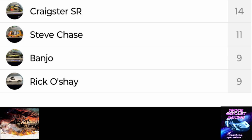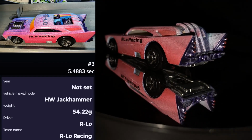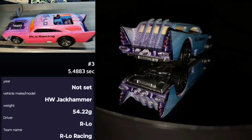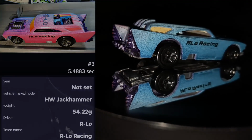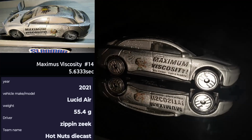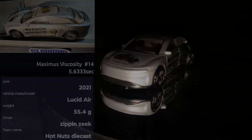Let's meet our last 4 cars competing in round number 2. Kicking off our last heat of the night is none other than Arlo from Arlo Racing. He'll be racing his Hot Wheels Jackhammer. Next up we got Zip and Zeke from Hot Nuts Diecast in a 2021 Lucid Air.